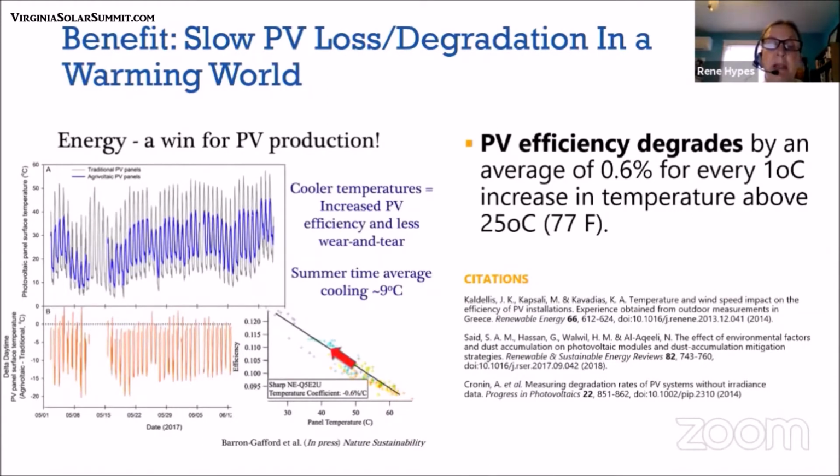A slide from Rod Davis of Fresh Energy, yet another Virginia Pollinator Smart team member, shows that for every degree Celsius over 25 degrees Celsius, equivalent to 77 degrees Fahrenheit, the average solar photovoltaic panel energy efficiency decreases by an average of 0.6%. So solar panels are sensitive to temperature, and as they warm, their efficiency to produce energy drops. So the planting of vegetation below the panel creates a microclimate that decreases the overall temperature underneath the panels, allowing for more efficient production of energy.